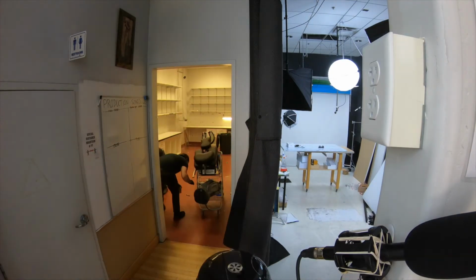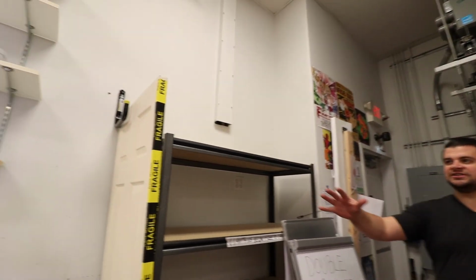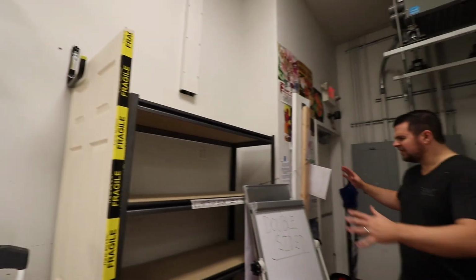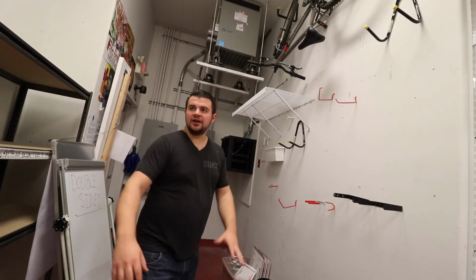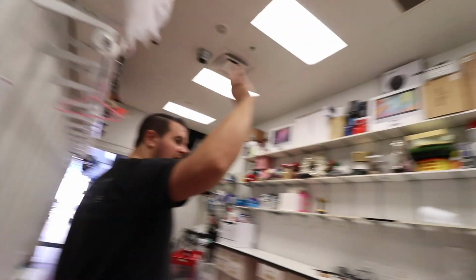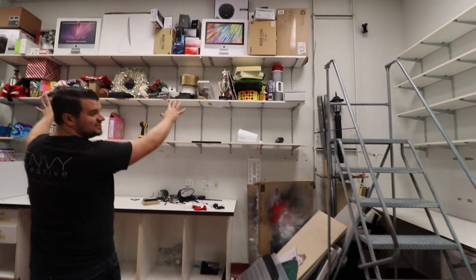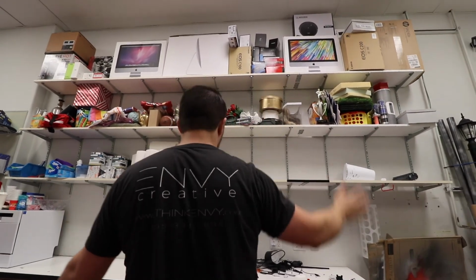So as you can see, this is the back door that comes in from our loading dock. We're pretty much almost done moving this back area, and this is our storage area. So you see we had some storage there, we had our server stuff there, and over here we had all of our workshop items. And as you can see, there's a lot of props left right here that we still have to get done, as well as a lot of our boxes.